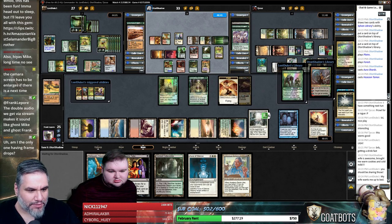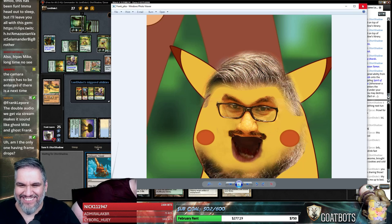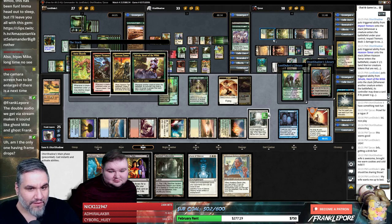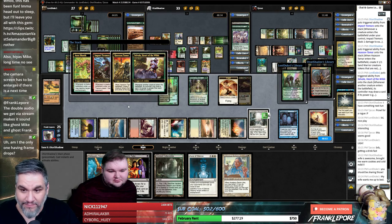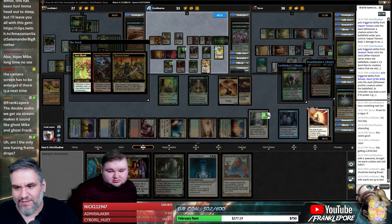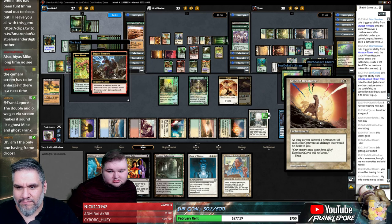You might be the only one to have a frame drop, so you've literally dropped no frames. What are they targeting? Oh, God. I guess we actually don't even have the colors for it, right? We're missing a black permanent and a red permanent.